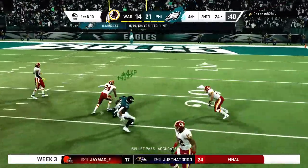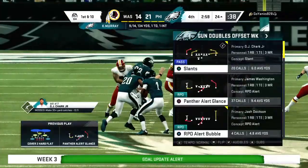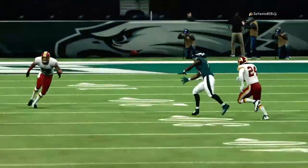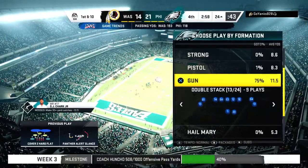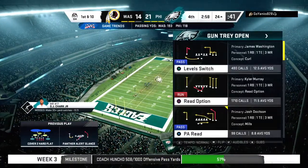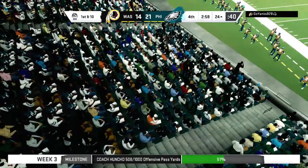And it's complete. He gets this one to Washington. It's a gain of 16 and an Eagle first down. The Redskins now going to use the first of their 3 timeouts. That'll leave them with 2 remaining. We'll be back after this.